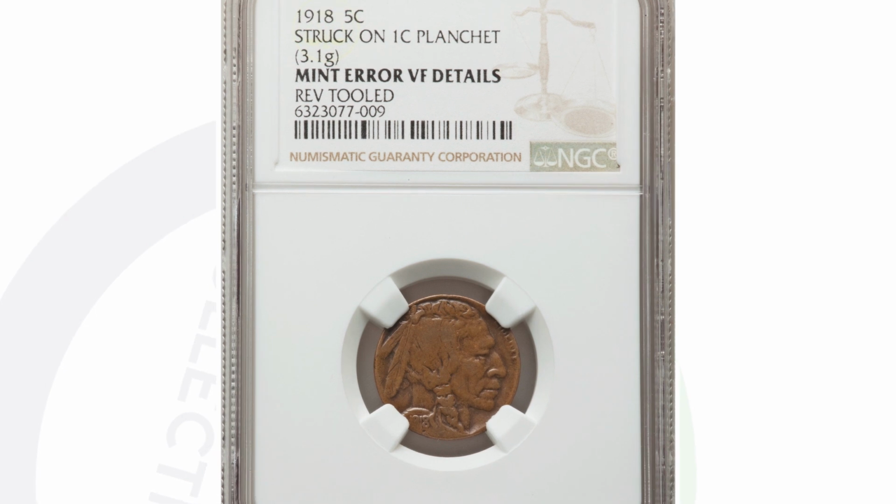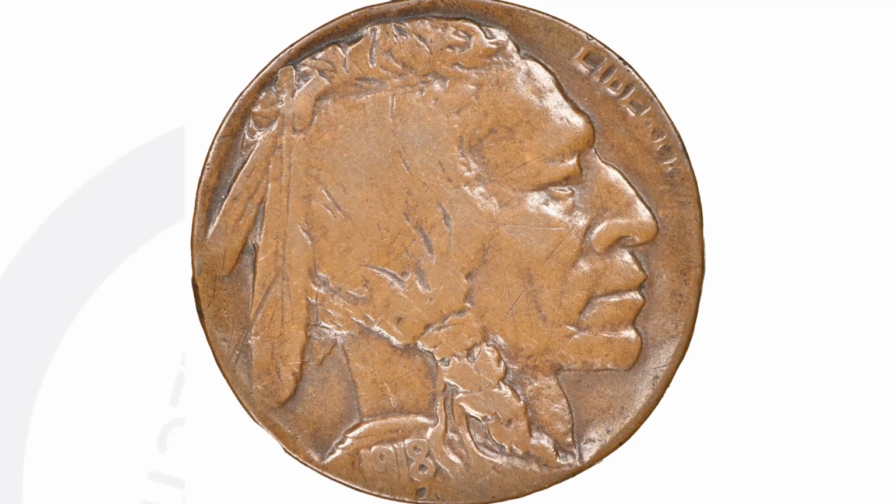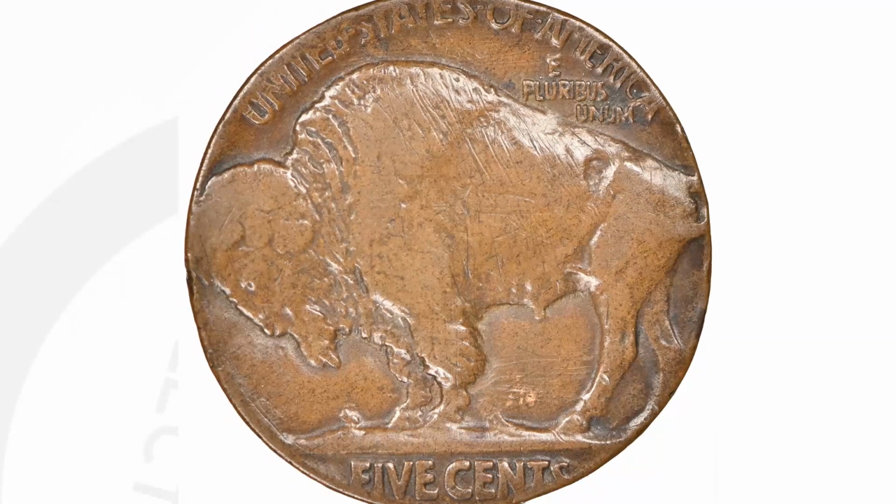But here is a coin that sold for over $2,000, $2,300 for this coin, because it's a 1918 Buffalo nickel coin design that was struck onto a 1-cent planchet. So in 1918, they were making wheat cents, and this is a wheat cent planchet that the Buffalo nickel design was struck onto. That's what gives it its value. That's why it sold for over $2,000.